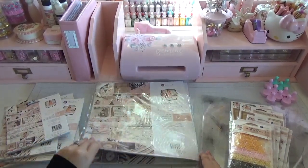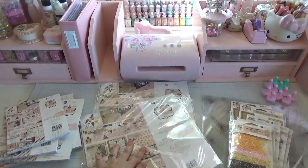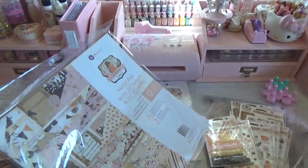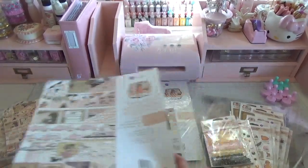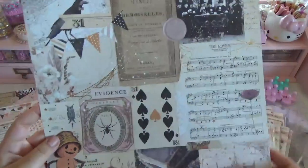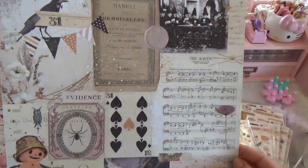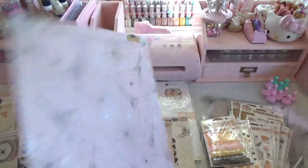And then the 12x12 has gold foil. Let me show you how those look. You can use the front as well. Okay, so here's the first one. And this one has like little stars, speckles of gold foil. Some of the spider webs are gold foil on this. You do get two sheets of each. Here's the other side.